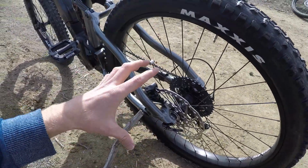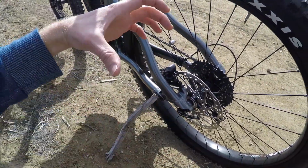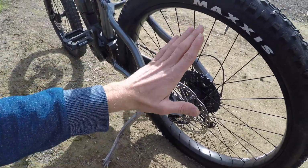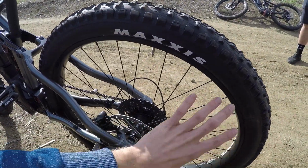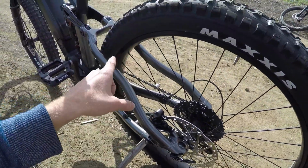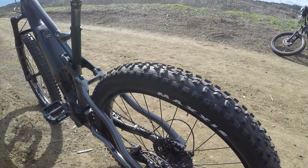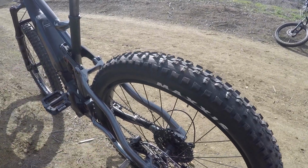This is running boost hub spacing, so 148 millimeters in the rear, and that 12 millimeter thru-axle just gives you a lot of stiffness and a better bracing angle on these spokes. 32 hole, 14 gauge standard. Love the black spokes. And we've got the nice hubs that are black, rims that are black, bigger tires. So these are 27.5 by 2.8 plus size Maxxis.